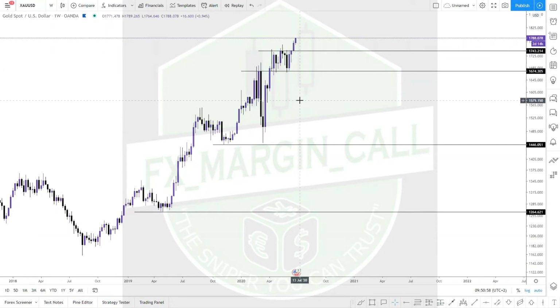So right now we'll be looking for either a potential retest of the level which the market broke out of and then a continuation, or a break below the recently formed swing low and then pushing price a bit further to the downside.